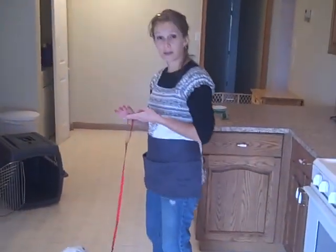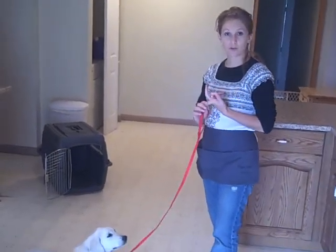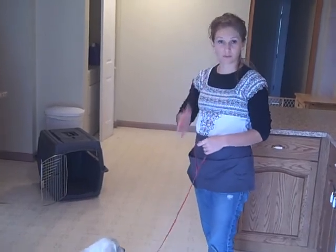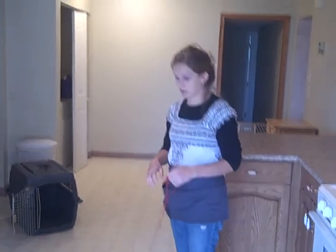So there's two commands associated with a short leash walk, and that's let's go when you want him to go, and then if he pulls, I stop and I say easy. And it's really important that you completely stop and get his attention and get him back to you before you continue on.